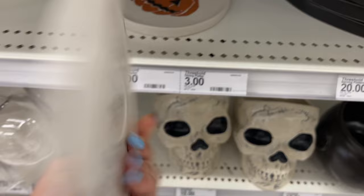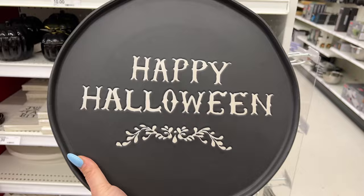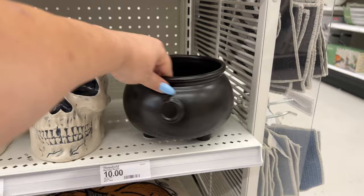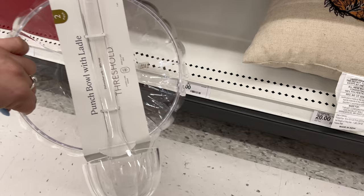It's an appetizer plate, is the proper name. Look at the serving platter. This is nice. It's $20, but it's worth it. Look how nice this is. We have these skulls. These are going for $10. And then the cauldron. And then the pillow is going for $20. Look at that. And then this brew bowl, punch bowl with the ladle.